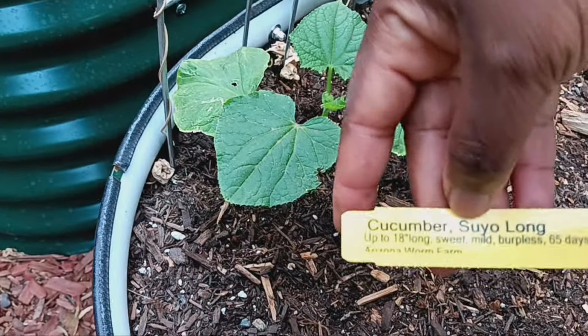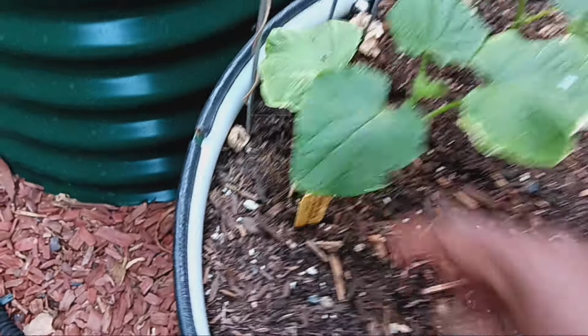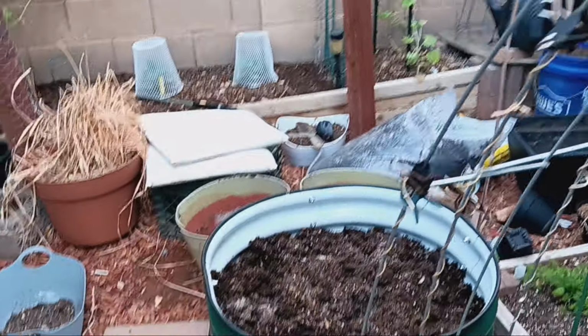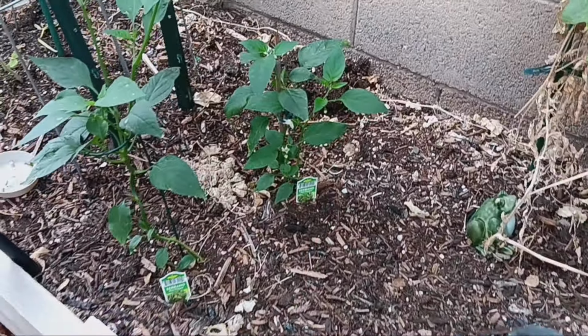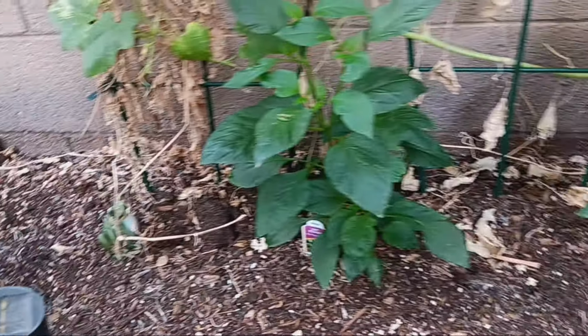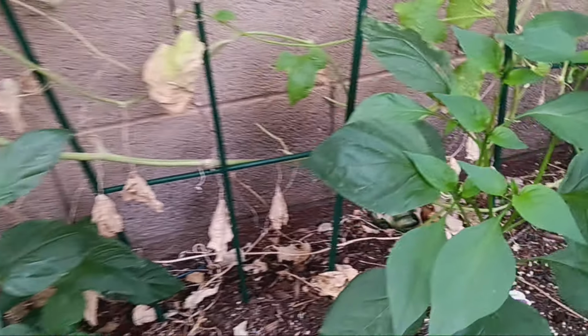They are a suyo long cucumber, so hopefully those grow real well and grow up this arch and give us some more cucumbers because I would like to make some pickles. And then moving on along here, we have our serrano pepper, which is starting to flower. Look at all these little baby serranos coming in here. That's gonna be nice. And then we have our jalapeno pepper, which is also starting to flower, looking really nice.